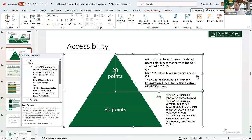So speaking of combination, for example, you can get 50 points for affordability, and you can get 30 points for energy efficiency and 20 points for accessibility. And you can combine all those three to get 100 points and get the most benefits. Or you can just choose affordability and get 100 points with just affordability. You can mix and match. So those are the social outcomes. Those are some of the benefits.